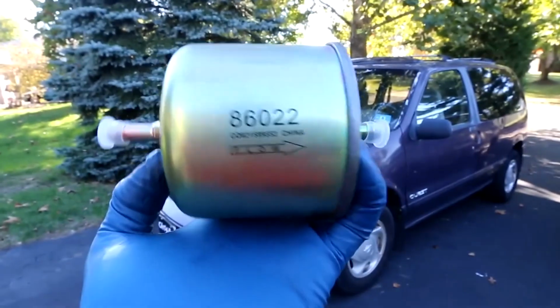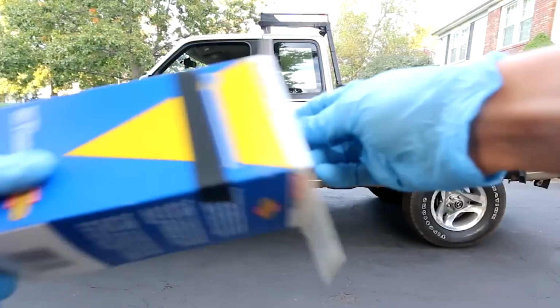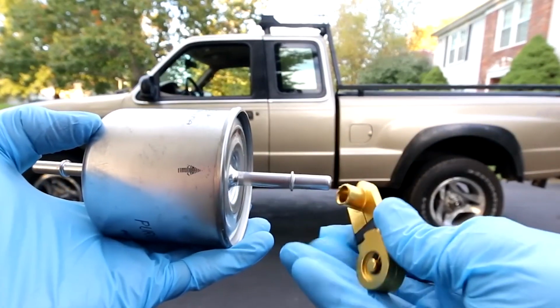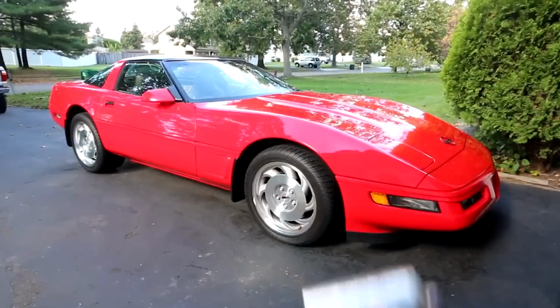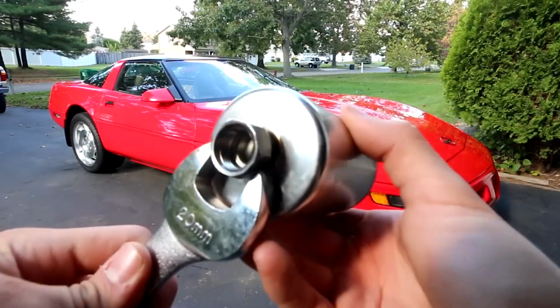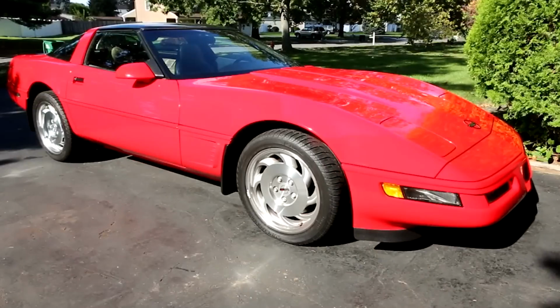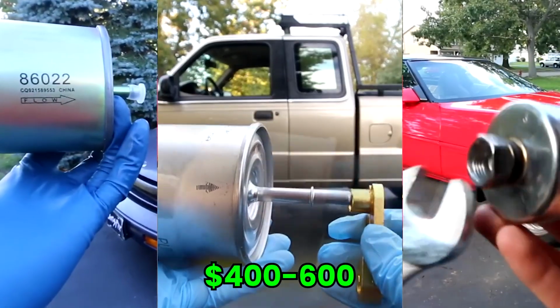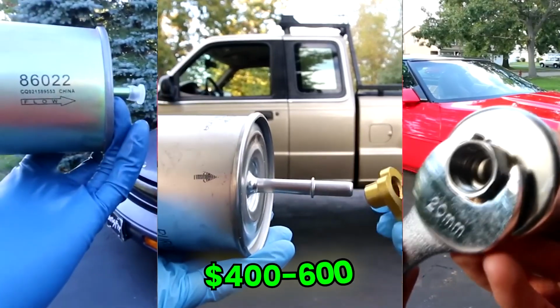A clogged fuel filter creates a bottleneck that starves your engine of fuel, especially under acceleration or load. Your fuel pump works harder trying to push fuel through the restriction, building heat and wearing out prematurely. When the pump finally fails, usually at the worst possible moment, you're looking at $400 to $600 for replacement, plus the cost of being stranded.